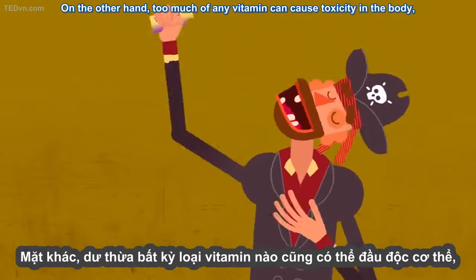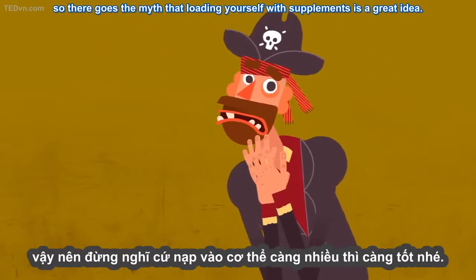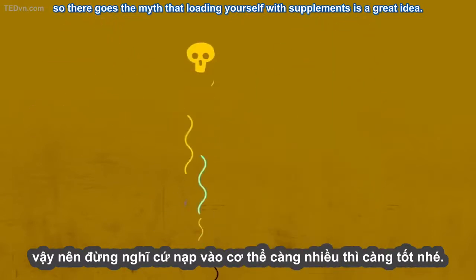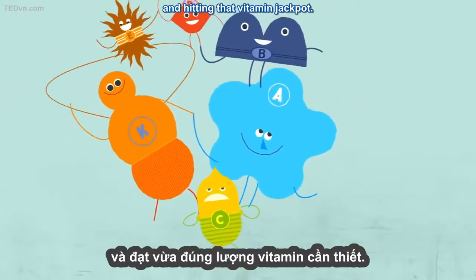On the other hand, too much of any vitamin can cause toxicity in the body. So there goes the myth that loading yourself with supplements is a great idea. In reality, it's all about getting the balance right and hitting that vitamin jackpot.